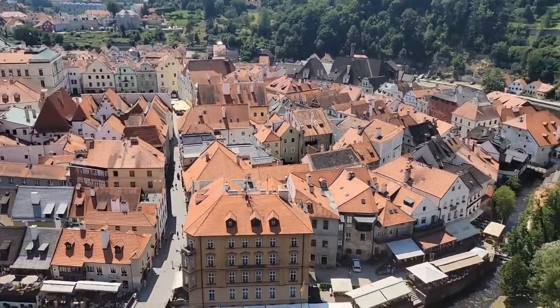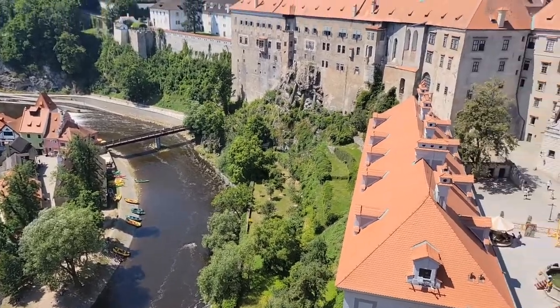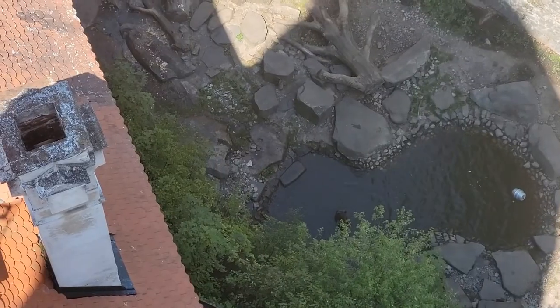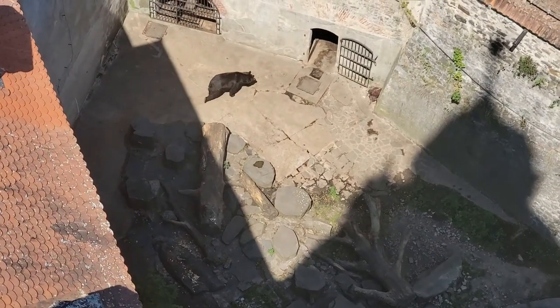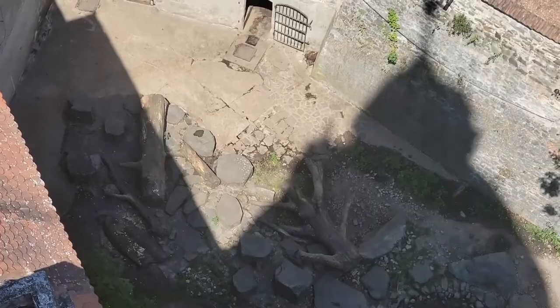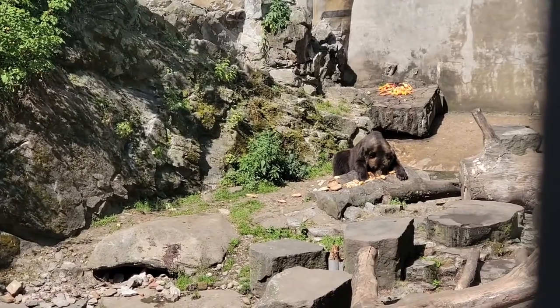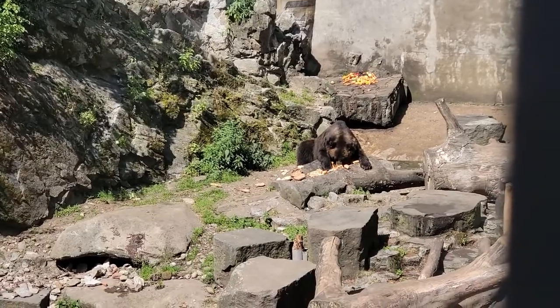Another interesting thing about Cesky Krumlov Castle is the moat, which you can see from the tower. And when you look down, it looks pretty innocuous, but there are bears in the moat. In fact, it is a bear moat. Bears have been continuously in the moat since 1707. Here you can see the little guy eating.